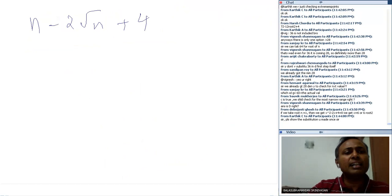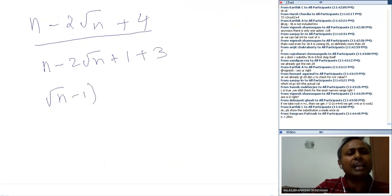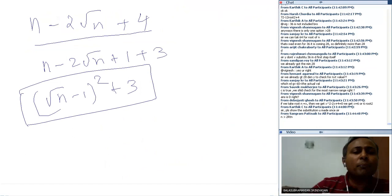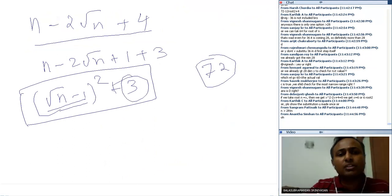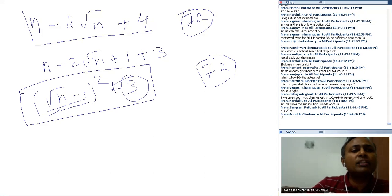Because n minus 2 root n plus 4 is nothing but n minus 2 root n plus 1 plus 3, which is root n minus 1 the whole square plus 3. That's all. Right? So the whole point is root n minus 1 is maximized at the outer end of the range, to which I am adding only a 3. So looking at the outer end of the range is what makes sense. There is no question of an intermediate value giving us a higher value of this expression.